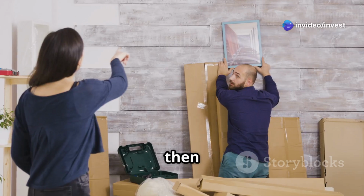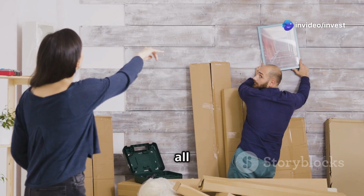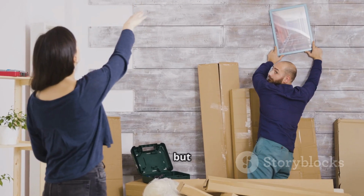Pictures add personality and warmth to a room. They tell a story, your story. They capture memories, moments, and emotions that make a house truly feel like a home. But then comes the challenge. You have all these beautiful pictures and artwork, but how do you hang them?